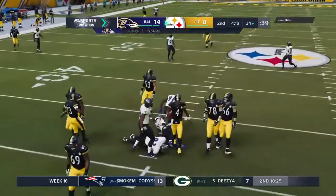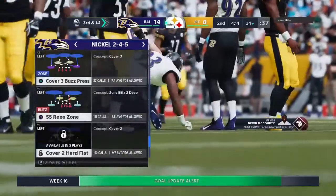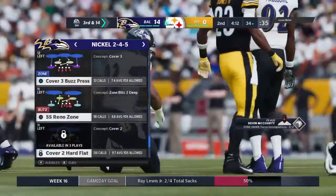That's going to go down as a loss of 5, and it brings up third down. Back at the 34-yard line.